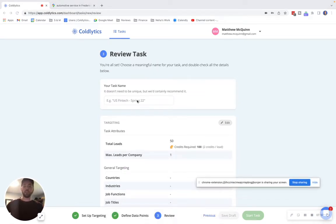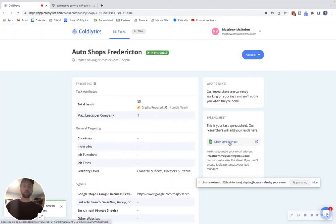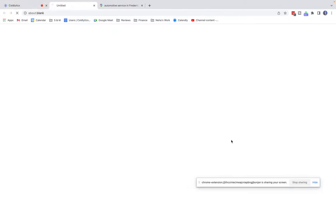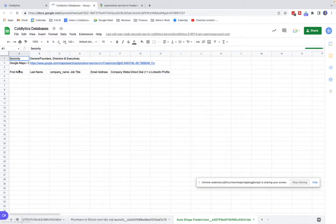And on the third step, all we do is just give this a name. So we'll call this Auto Shops Fredericton. And we'll hit Start Task. And then when you launch this task, this is what happens. It's going to automatically generate a Google Sheet where we begin our research from. So the first step, guys, is this. There's the automated component that receives your information and all the criteria, and all of that's placed on a spreadsheet. But then what happens is our fulfillment manager then gets a notification, and they take this and they begin running custom web scrapers that we have built in-house to source this data off the web.